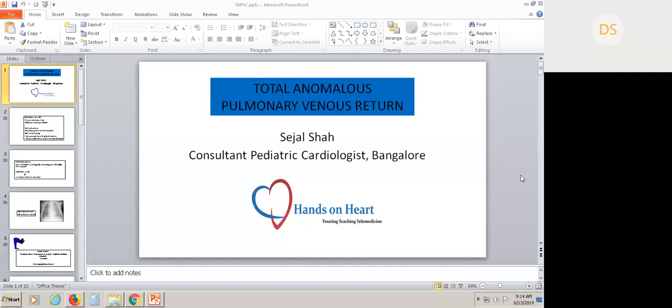Do you use the short parasternal axis only or suprasternal view? So I diagnose my TAPVC in subcostals. So that is very interesting. By the time I leave my subcostals, I have a diagnosis of TAPVC, and most of the times I know where it is draining. From subcostals, you can figure out everything.